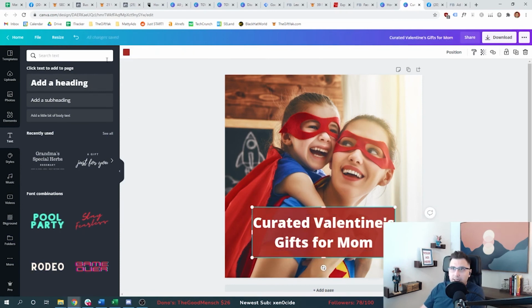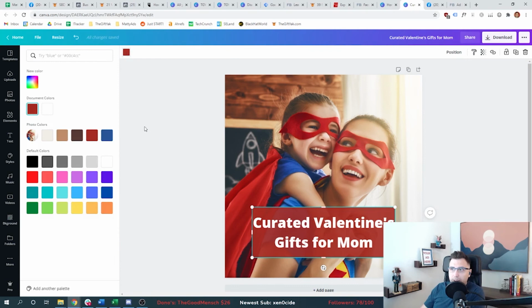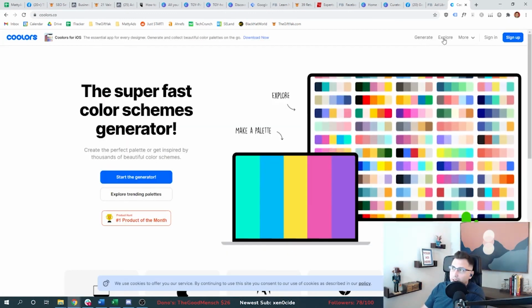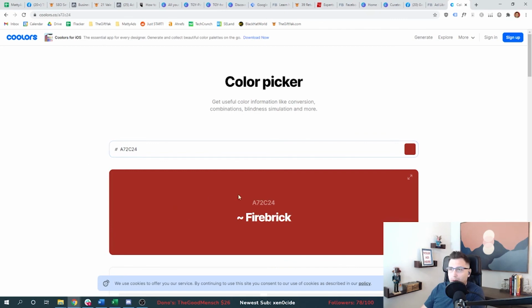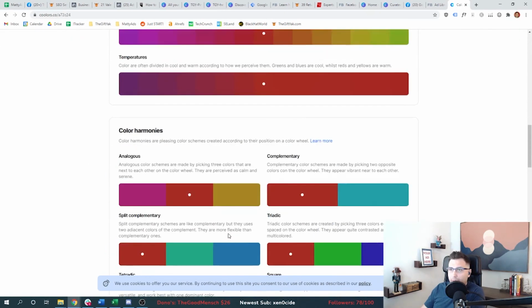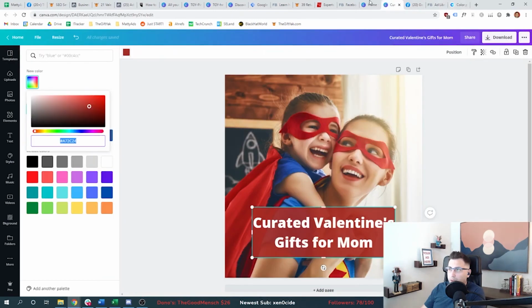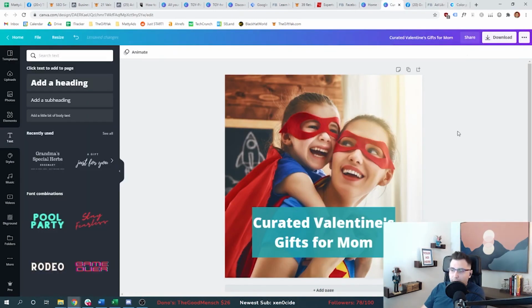All right, this needs to stand out a little bit more. So let me show you a nice little trick. What we want to do is find a complementary color that's going to stand out more. Go to color picker really quick. Type in our color. Apparently we're using something called fire brick. All right, so complementary is this blue. Let's see what it looks like. So that stands out. It's better than the red, that's for sure.